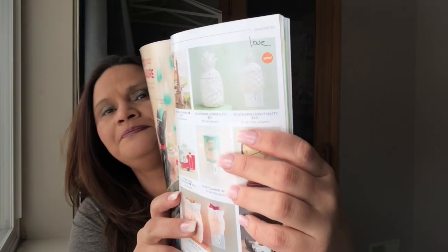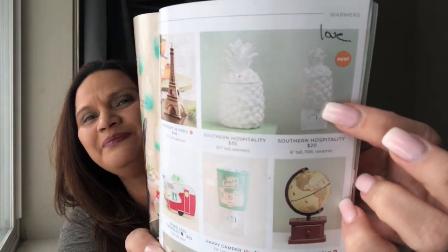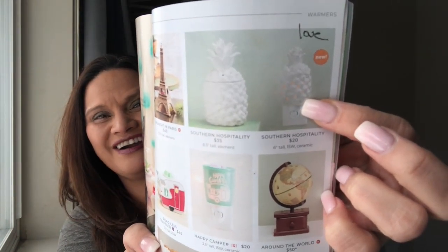And now it comes with a little mini warmer, or plug-in, however you want to call it. Scentsy actually calls it a mini warmer, but I do have customers that refer to it as a plug-in because you plug it into a wall, and that's okay. So I got that, a new one.